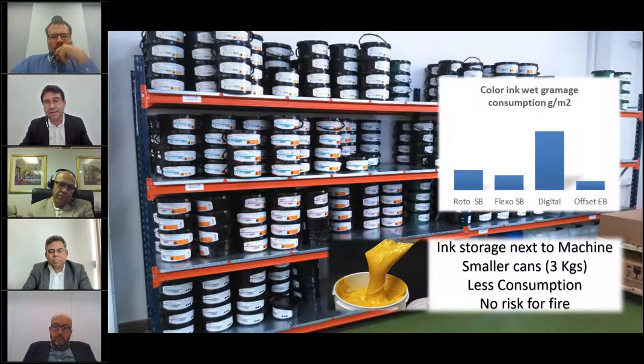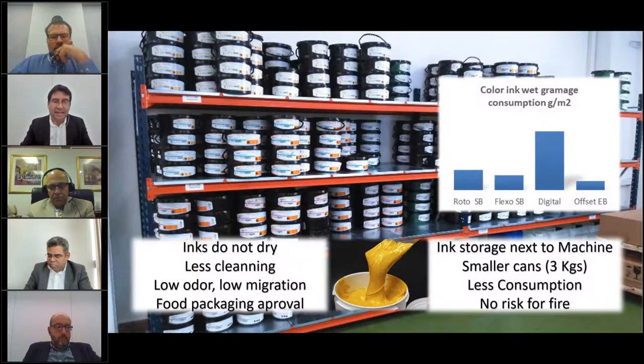You see in this graphic that the consumption in wet is much less compared to the other technologies, mainly because it's 100% solids, and it's the same grammage in wet as at the end when it's dry in the packaging, in the film. The ink does not dry, so there is much less cleaning of the machine, because the inks never dry, so you don't have to clean the machine every week. The inks could be in the machine for even 2 weeks.